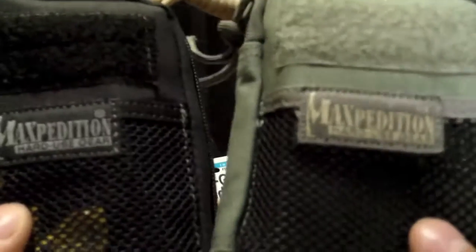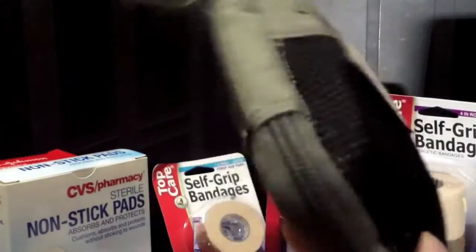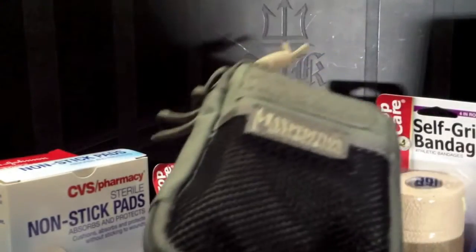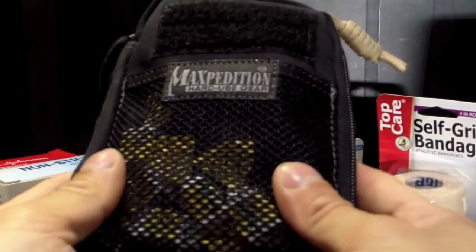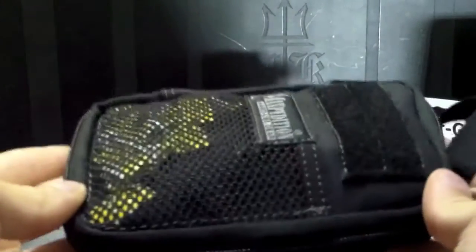Now what you see here are two examples of everyday carry first aid kits. Meaning here on the right is actually my wallet, and this may be too bulky for some people, but depending if you have cargo pockets, this goes in my back pocket and I'm fine with it. And then this one here represents more of an actual first aid kit, and it could be for a purse or a backpack.